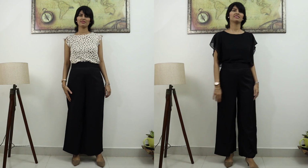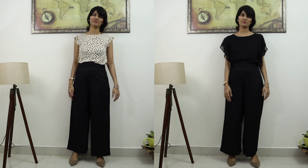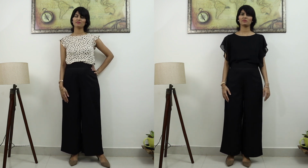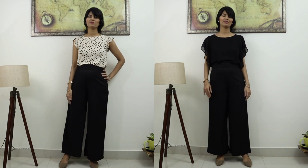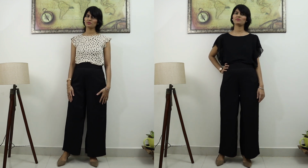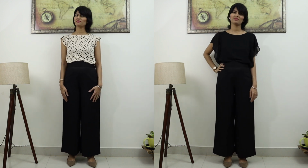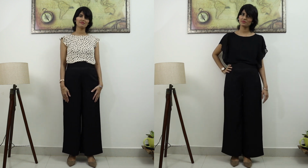Going monochromatic is a simple yet chic trick to visually add inches to your height. Wearing the same color on the top and bottom without too much contrast creates a long line. That is, it makes you appear taller. So on the right hand side, I am wearing black on black. That gives me a long line and hence makes me look taller. As compared to the left hand side, wherein I am wearing a contrasting top and bottom, my frame seems to be divided into two parts and that takes away the illusion of being tall.